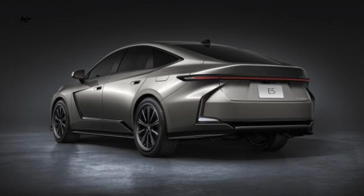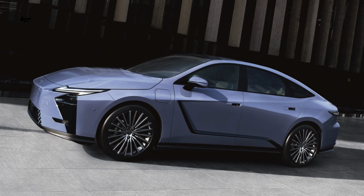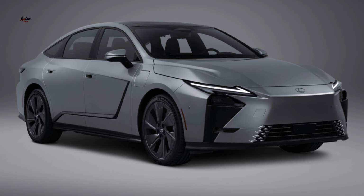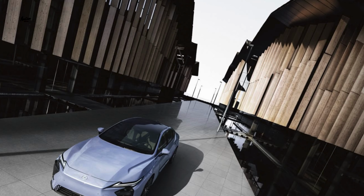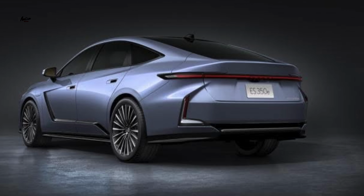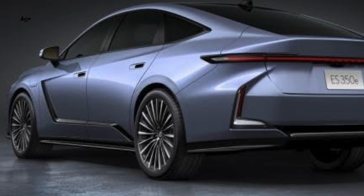Powertrain options. Prototype values. ES 300h West, 2.5-liter inline 4-cylinder hybrid, 201 DIN HP, available on FWD and AWD. ES 350h East, 2.5-liter inline 4-cylinder hybrid, 247 DIN HP, available on FWD and AWD. ES 350e, front-wheel drive battery electric, 224 DIN HP. ES 500e, all-wheel drive battery electric, 343 DIN HP, 0 to 100 kilometers per hour in 4.9 seconds.